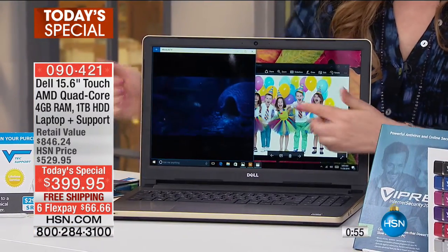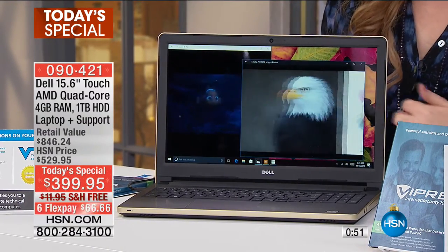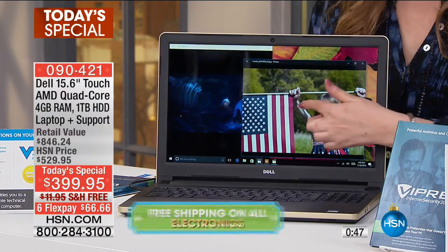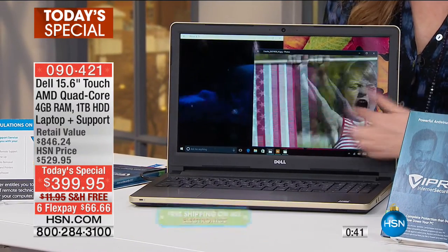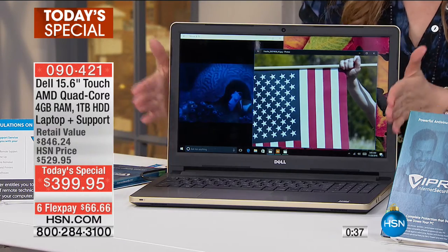But here's the big deal. It is touchscreen. 100% touchscreen. Don't you love that? Touchscreen is like the latest. So you know how we're used to that touchscreen, that kind of pinching and zooming on our phone? Well, now you can do that on your computer for $399.95.